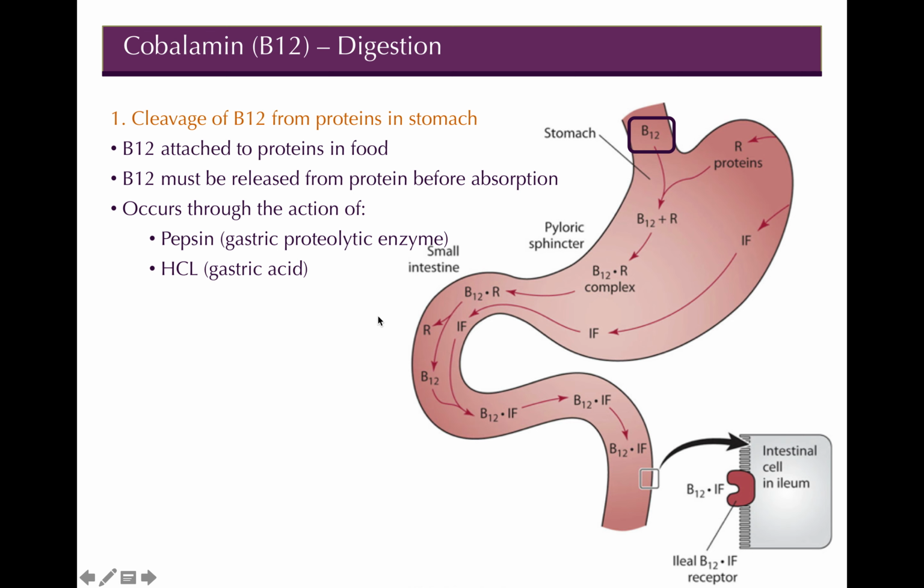So let me just walk you through this. The first thing that happens is B12 in a food is usually attached to some type of protein.